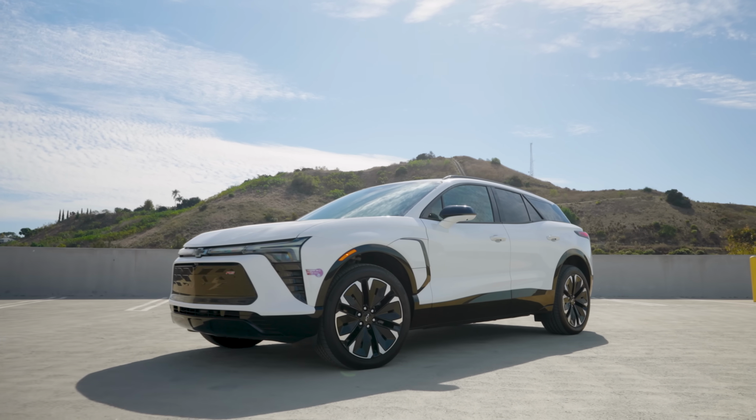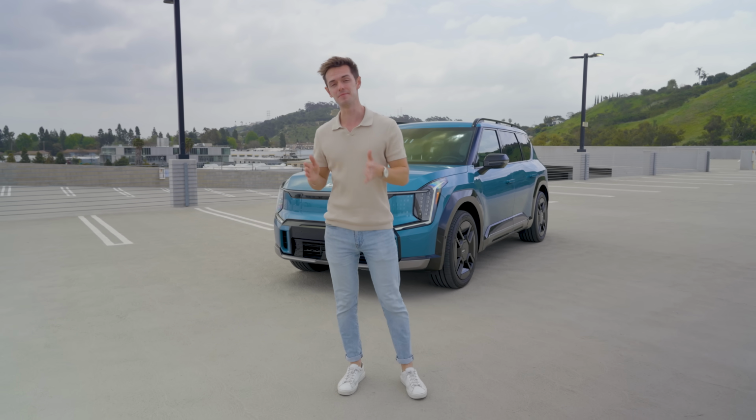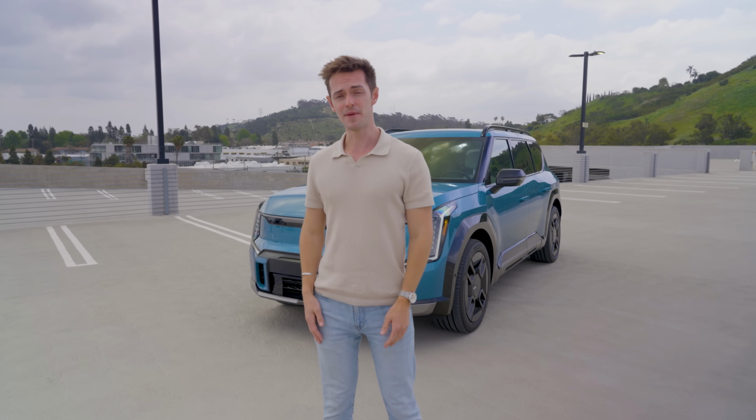Last year we owned a Chevy Blazer EV for about the same amount of miles, and let's just say things were quite a bit more dramatic. We've had so many problems with this car. Our nitpicks here still stand, but they're much easier to forget about in a car that's never given us any mechanical trouble.